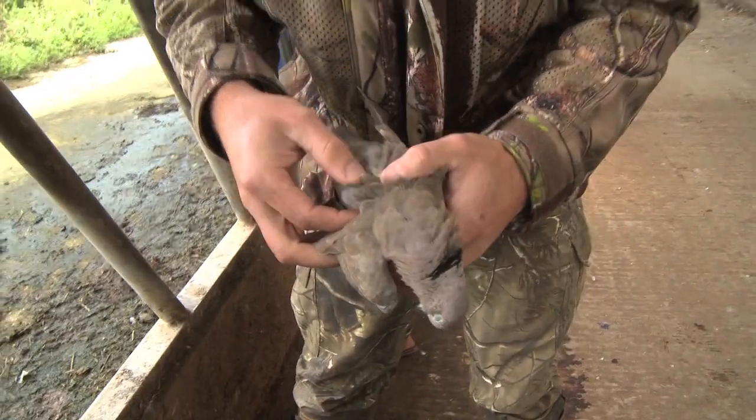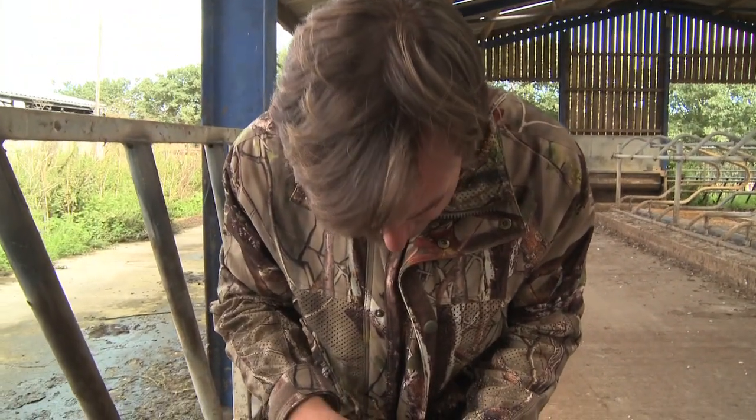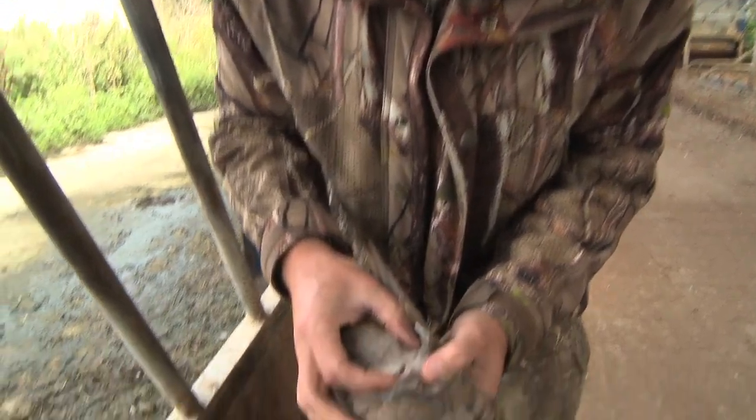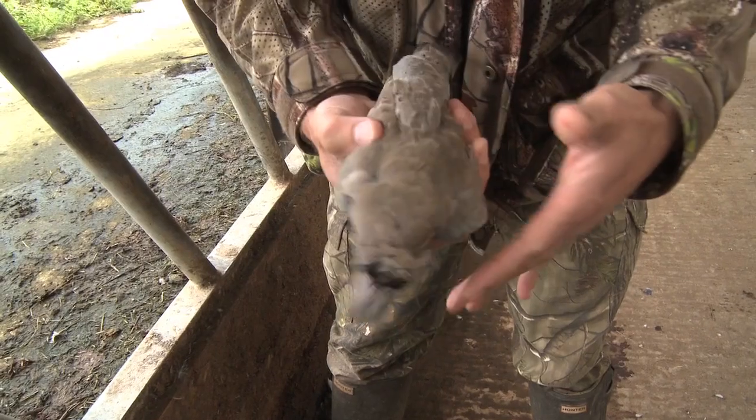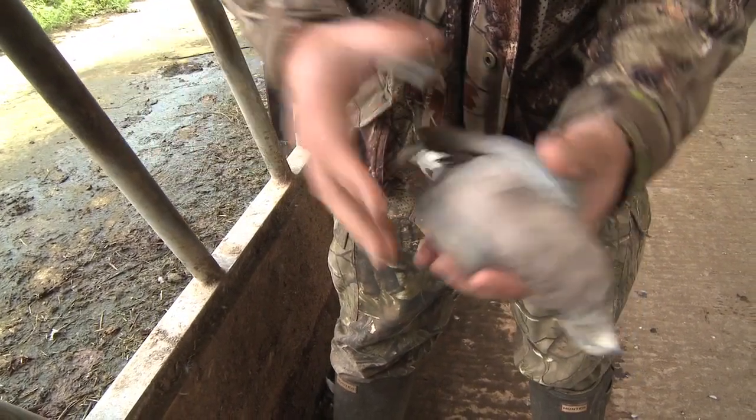Right, well, I aimed to hit it between the shoulders. It looks like it struck just a little bit low there, but it still obviously had enough of a whack to the heart and lung area. It's quite a slight bird. It flew on for a while, but it's come down stone dead. Let's go and pick up the other one.